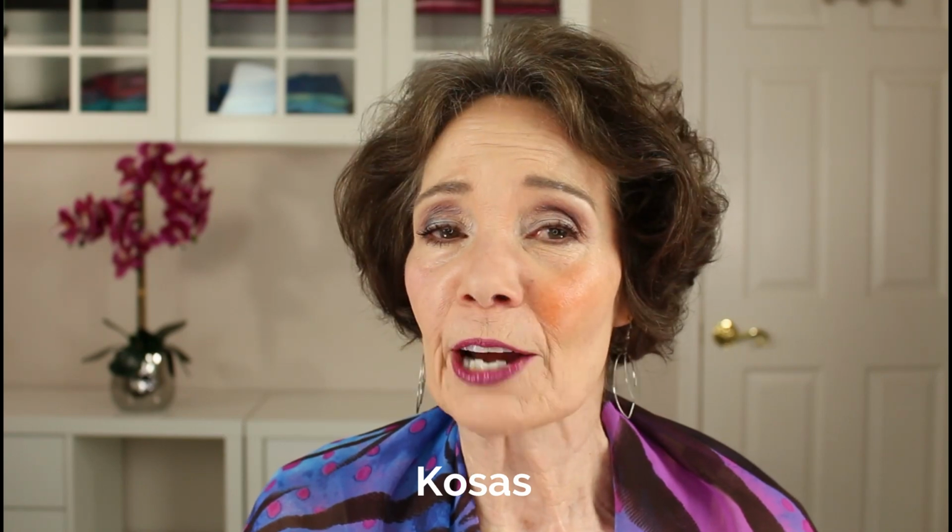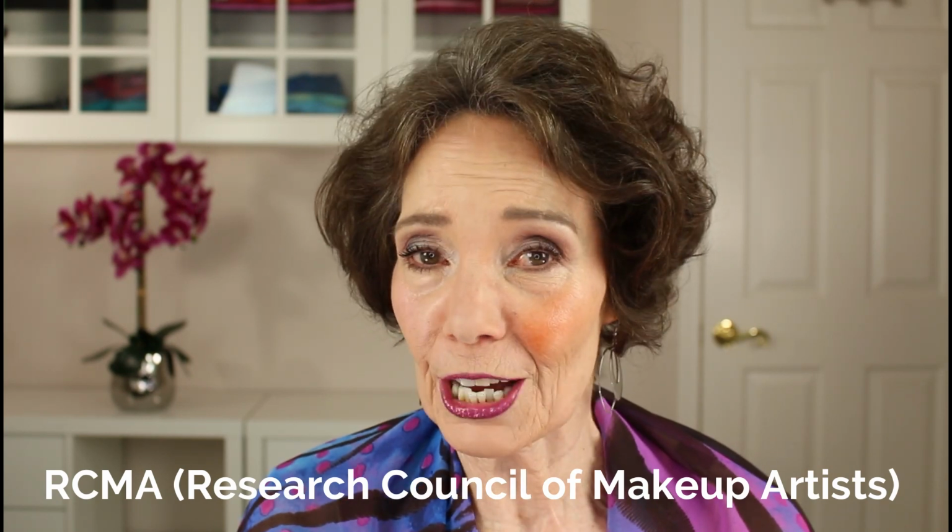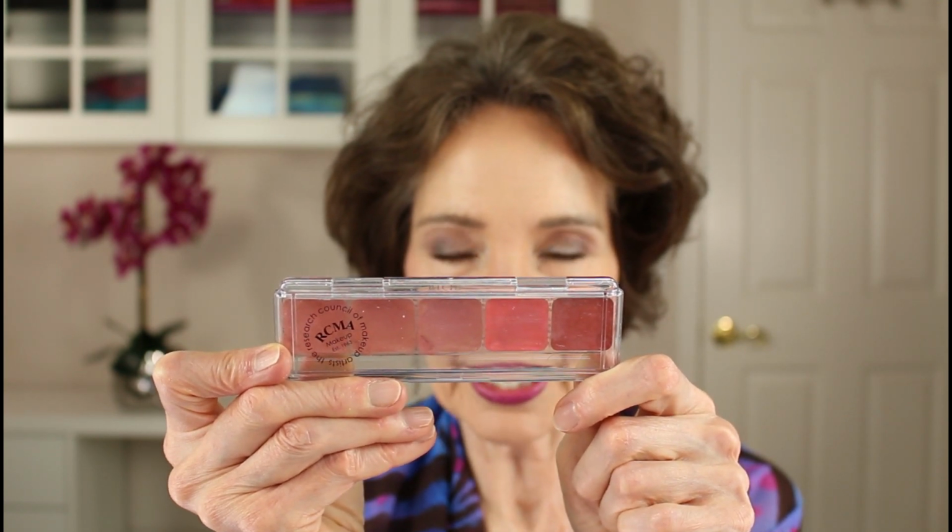And a third clean beauty brand that makes a really lovely blush is a company called Kosas. Another brand I really love is RCMA, which stands for Research Council of Makeup Artists. Their cream blushes blend in so effortlessly, and that's half the battle, frankly, in creating the best possible blush look. Their blush is available in 5 different shades together, or each of the shades can also be purchased individually. Let me show you. These are the RCMA blushes, a really gorgeous array of colors from light pink to medium pinks to corals and then a deeper coral color. And the beauty of these is that they can, as I mentioned, be purchased individually.